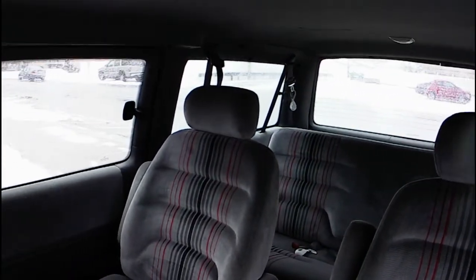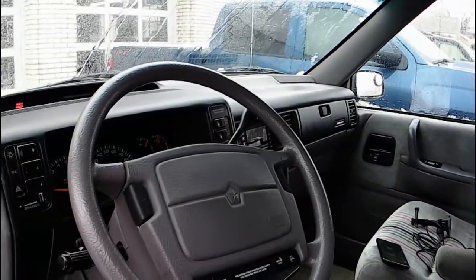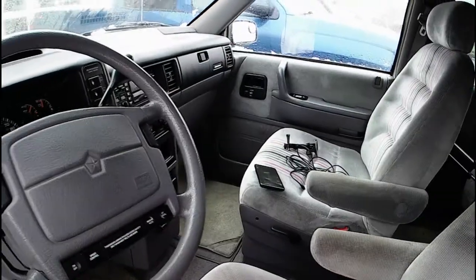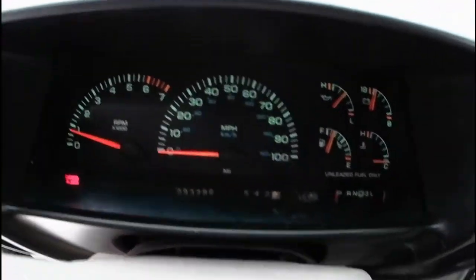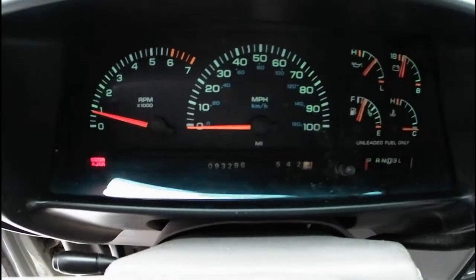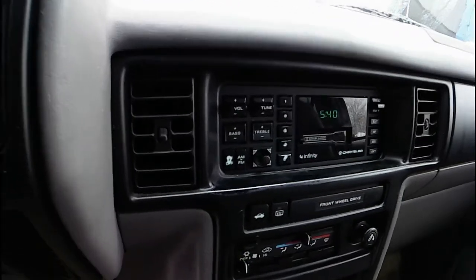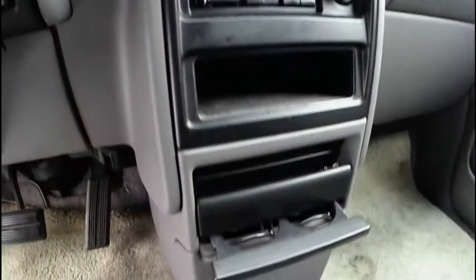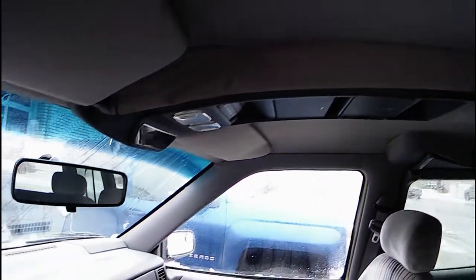So that is the interior. You can see it a little better now. Typical Chrysler dash for this era. This truck has only 93,000 miles on it. Typical Chrysler controls, cup holders, cubby. And like I said, the LE model did add this overhead console. No fancy TVs or DVD players in here, just basic family transportation.